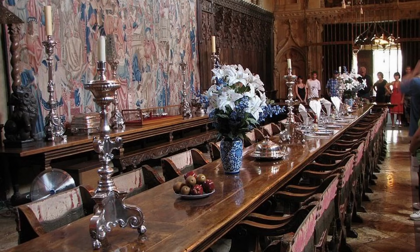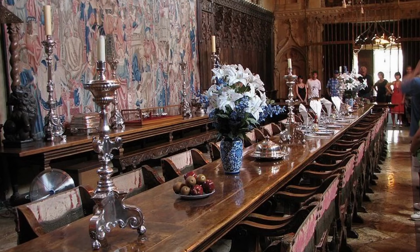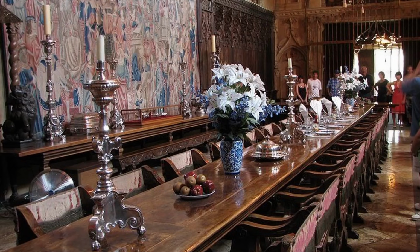So obviously on a normal table, you probably have the head of a table, the most important person, and everyone is slightly further away from the table at different points. But the idea behind this was that everyone in his court was an equal. So he was no more important than any of his knights, and so he had a round table.